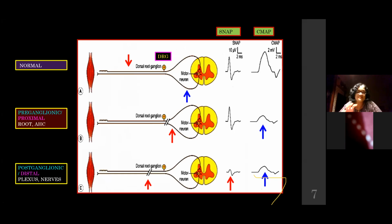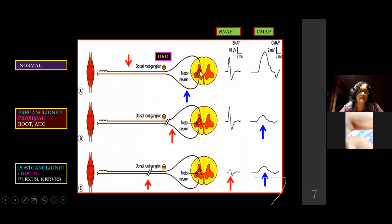So again, just reiterating the points so that you really understand what this is about. So this is your dorsal root ganglion. This is where your stimulus is, and this is where your lesion is. This is a normal study. Here you have a normal sensory nerve action potential and normal compound muscle action potential. But here you have a proximal lesion, which is a preganglionic lesion, either at the level of the root or the level of the anterior horn cell.